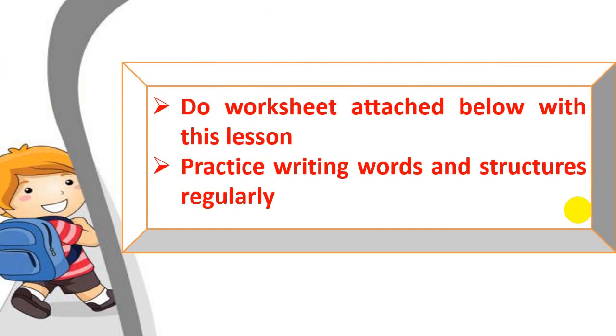Okay, my students, please, at home, do the worksheet attached below with this lesson. And don't forget to practice writing words and structures regularly, right?